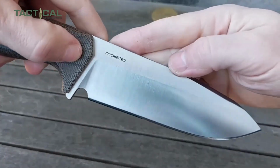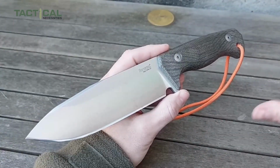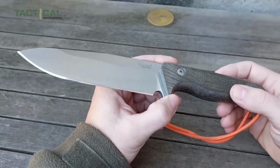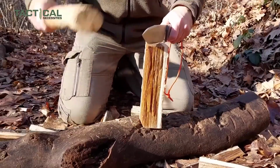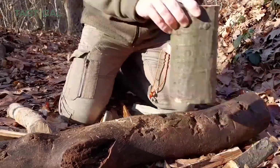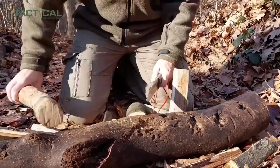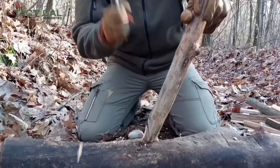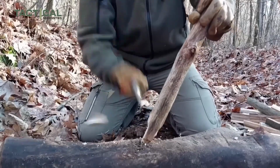Some users have noticed small hairline cracks forming in the micarta near the guard with heavy use, but they don't affect overall performance. All in all, the Lionsteel T6 is reliable, stylish, and highly functional. It's a solid choice for outdoor enthusiasts who want a capable survival knife that feels comfortable without being bulky.